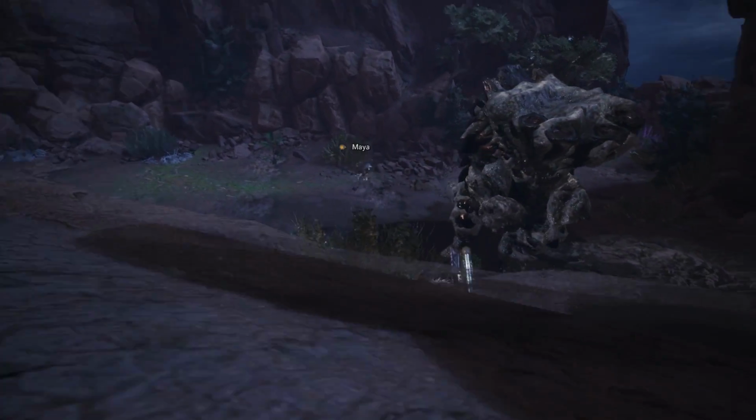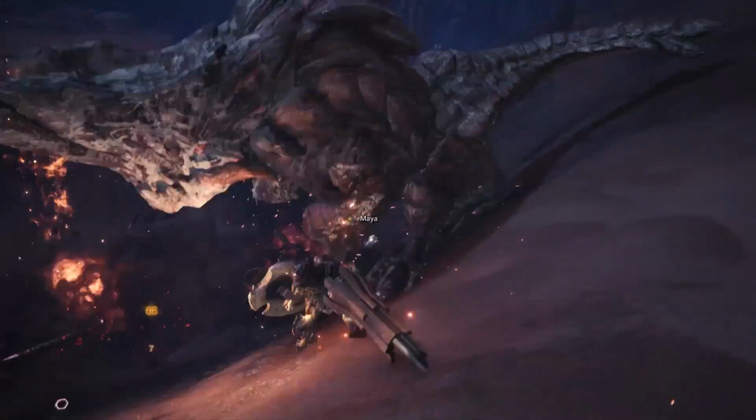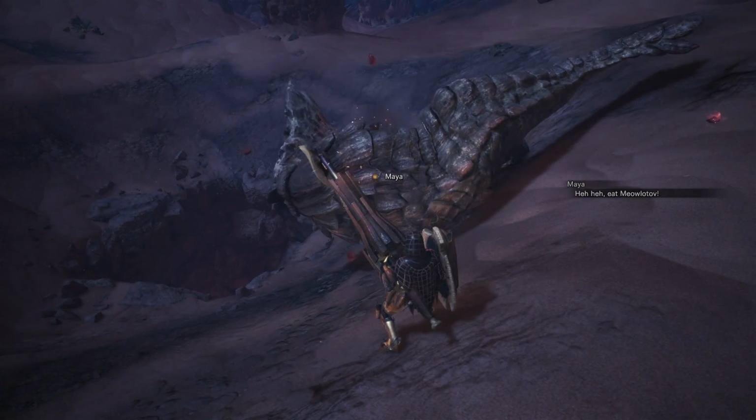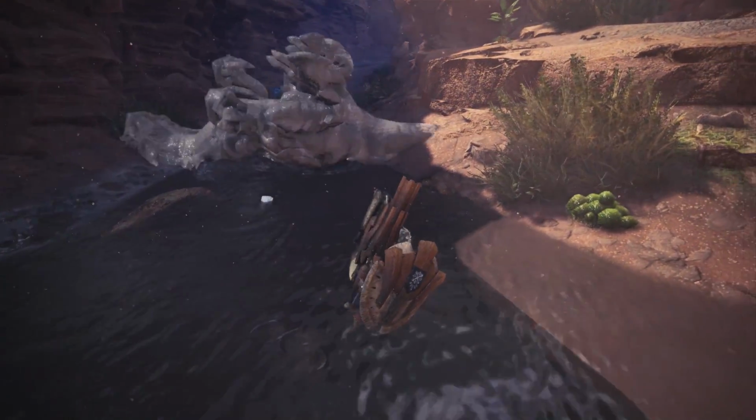However, Barroth's own brand of mud is in short supply, and he can run out mid-fight. If he tries to share his mud and he's out of stock, he'll simply shake about and look very disappointed. However, he can replenish the mud by going to the swampy muddy areas and rolling around in it.